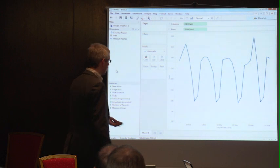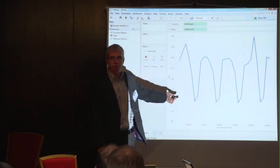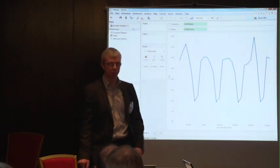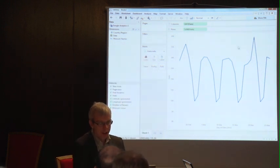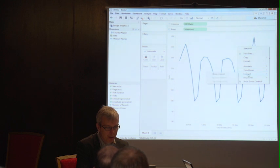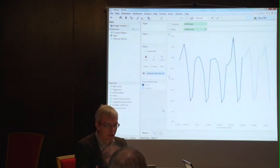So far so good. Visits over time. I can see this on the Google Analytics site, right? That's nothing particularly new. But certain things I can't do on the Google Analytics site is, for example, do forecasting. So I'm just going to two clicks and show forecast. And now I've got new data.